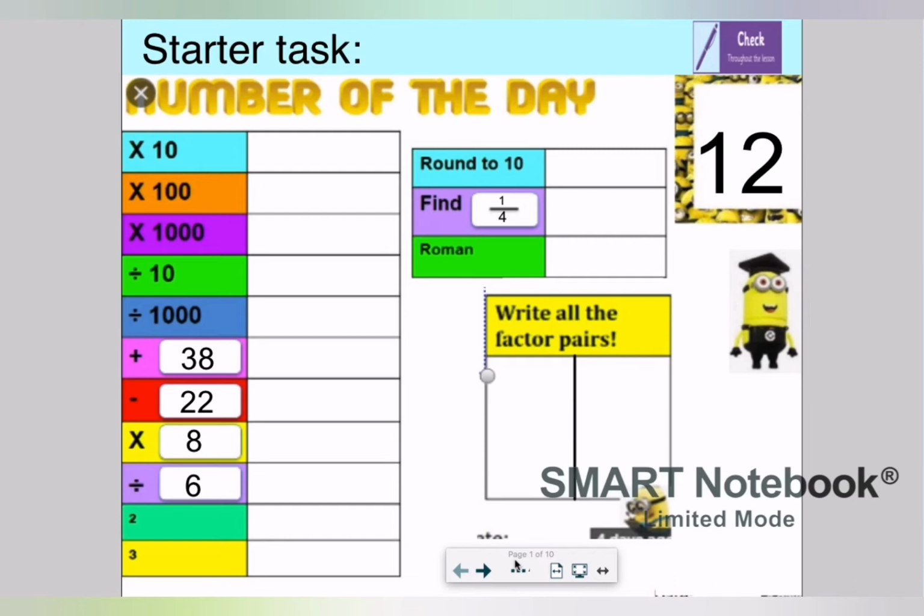So we've got 12 divided by 10, 12 divided by 6, 12 rounded to the nearest 10. Can you write 12 in Roman numerals? They're just some of the questions that are on the board. Pause the video now and have a go at working them all out, and join me back here afterwards for the answers.